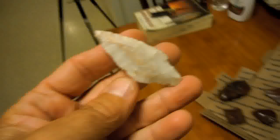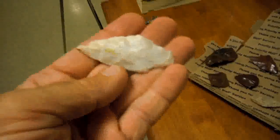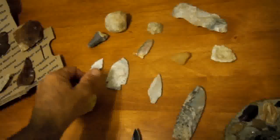This is out of the field. This is actually out of a little sea of dirt. And we just seen it in the recent video, so we won't concentrate too much on it. And then y'all see me dug this up a while back. I had my brother-in-law check that out. He said that's definitely all clear quartz.